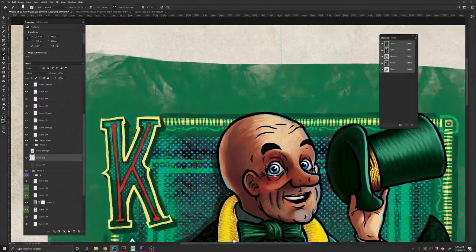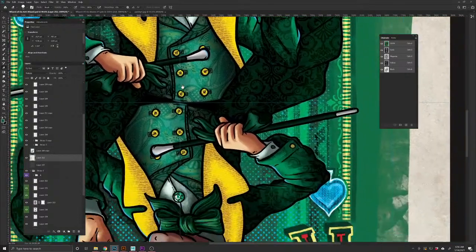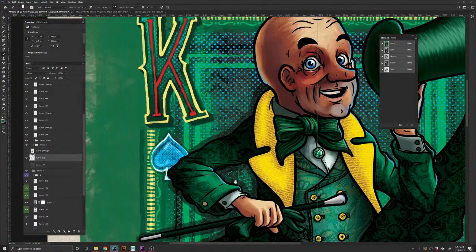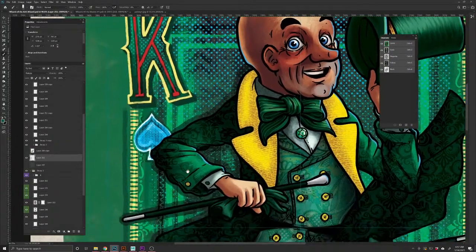Where did I stop? Okay, we'll just stop right here. An Illustrator setup like this? Do you mean it's like all my rig and stuff? Like my computer and stuff? Is that what you're asking, Mr. Joel?